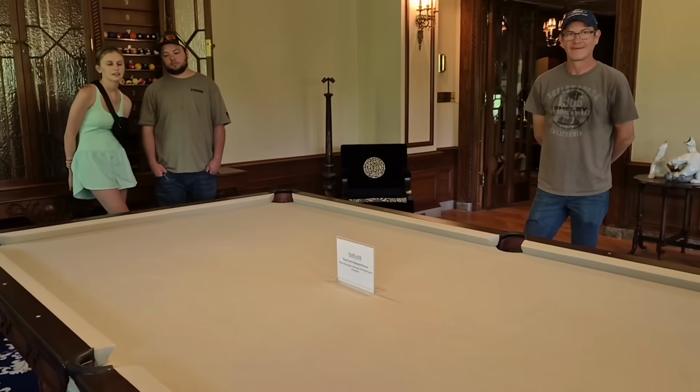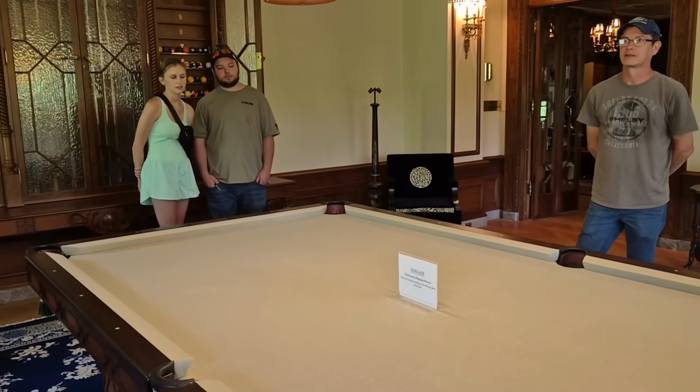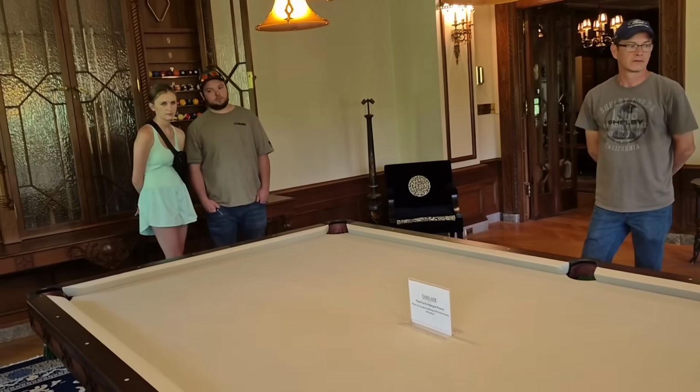This seems like the biggest pool table I've ever seen. That's how they used to be, 9 foot long. Pretty big, yeah. Wow.